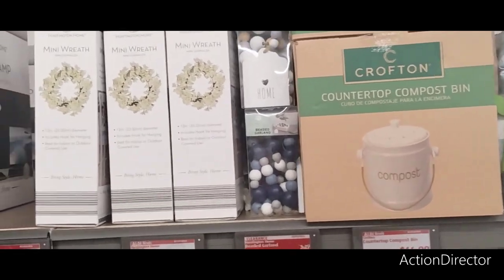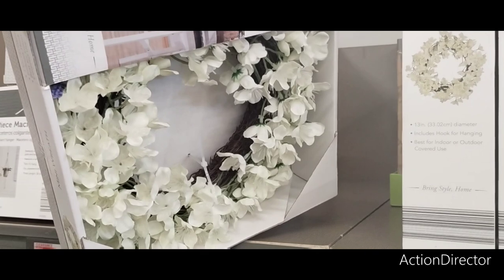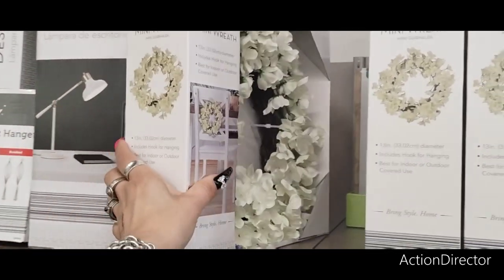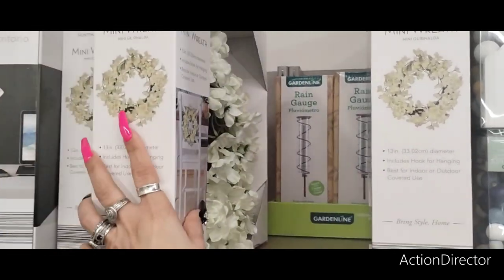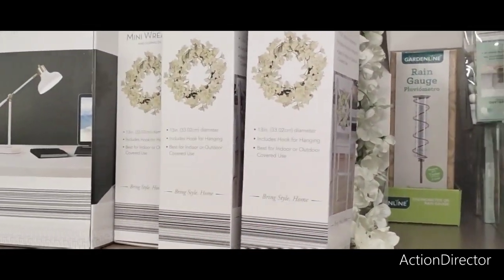Friends, we are here at Aldi and I'm in the clearance section. Now they do have the mini wreaths in white and these are now $8.99 each. And this is like the mini magnolia one. I did find one in green, only one in green. So I may or may not get it, I'm not sure.